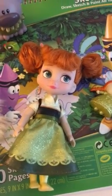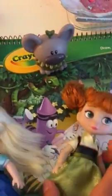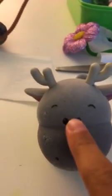This is me, Maddie, and I'm going to tell you about my Animator toy collection. So as you can see, here we have Princess Anna. She comes with this amazing little dress, a little tall friend who has a little buddy somewhere. And she also comes with this reindeer who is so cute. He is actually very fuzzy, as you can see.